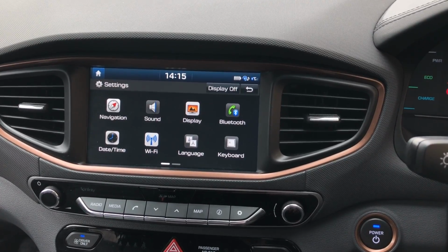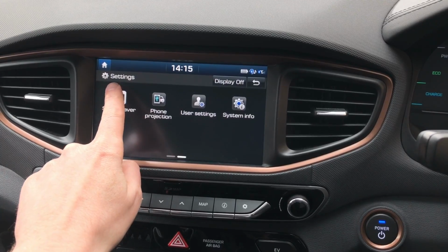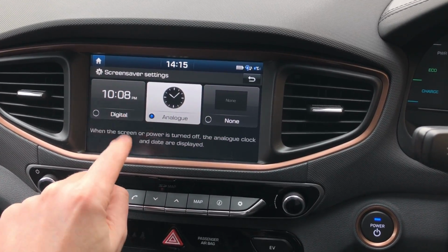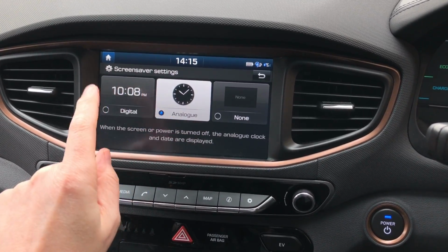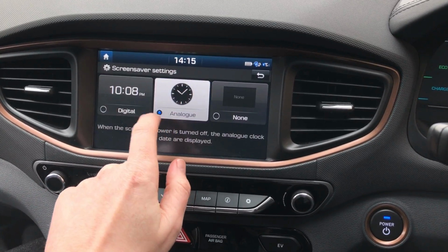Screensaver. In the settings menu for the IONIQ, if you swipe right here, you find this thing called Screensaver, and you get a choice here of an analog or none or digital. I don't normally turn the display off while I'm driving, and it doesn't work once you power the car off. This display doesn't stay on, but you can choose between a digital or an analog.